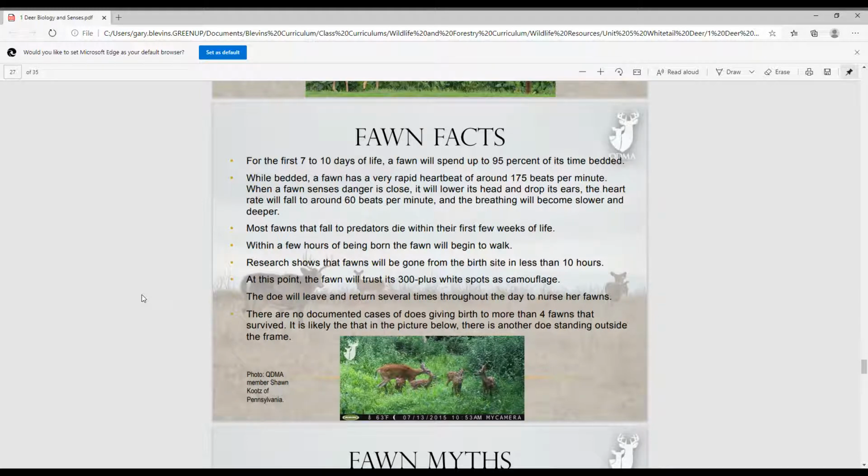Within a few hours of being born, a fawn is capable of walking, so they'll actually walk the very first day they're born, which is mind-blowing to me if you think how long it takes for a human to be able to walk. Research shows that fawns will be gone from the birth site in less than 10 hours. So they'll give birth in one spot, and then within 10 hours, they will move that fawn somewhere else, and typically that is to protect it from predators because there are going to be things like afterbirth and clues and signs left behind from the birth that might attract predators, things that they can smell and key in on.